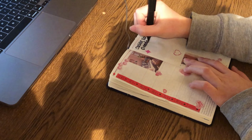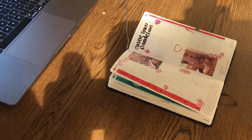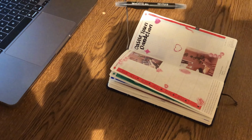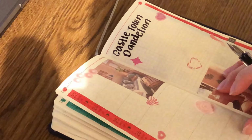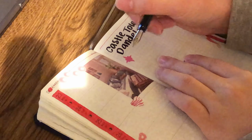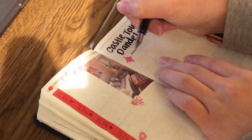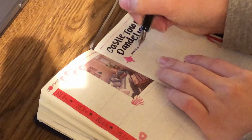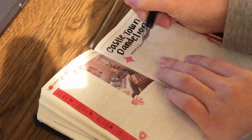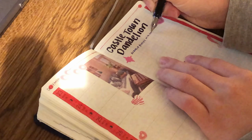In terms of what supplies I am using, I have the regular bow and tie dragons cover. I'm using dual tip calligraphy pens that came in a set, and then the TWSBI fountain pen in extra fine. I already decorated and colored the pages prior to writing, and I added stickers as well, so I'll just be writing and filling in around those elements today.